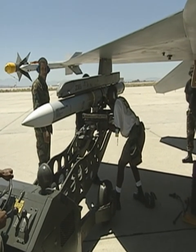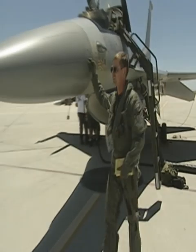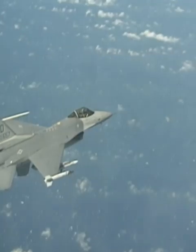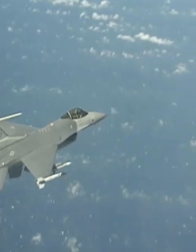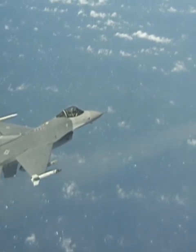On June 30th, the 416th Flight Test Squadron, using aircraft 557, conducted a live launch of the AIM-120B AMRAAM. This was the first AMRAAM live launch from an F-16, which was staged from the Air Force Flight Test Center.